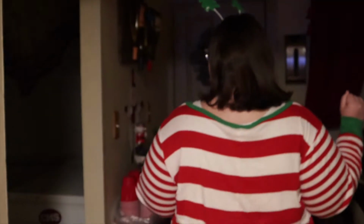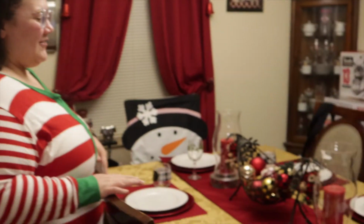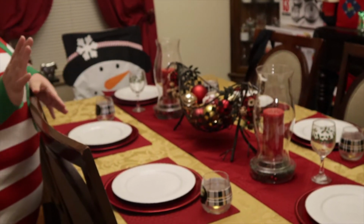My mom always loves decorating the dining room. We have plate settings, cups, everything. This is where we eat. We celebrate mainly Christmas Eve. Mom cooks, family gets together, but this year is going to be different because of the pandemic.